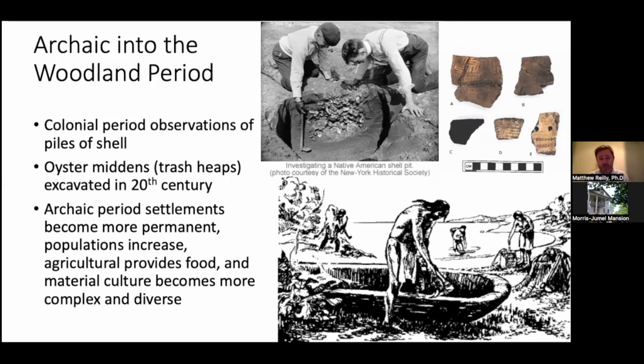And it's during this period that we have more permanent settlements, whereas during the Paleo-Indian phase, mostly we had hunter-gatherer tribes who were following herds across landscapes and rarely settling in place for long periods of time. Instead, we had more seasonal evidence of occupation. But here in the Archaic and into the Woodland period, we have permanent settlements, larger populations, agricultural practices, and material culture that becomes more complex and diverse across multiple archaeological sites, including in northern Manhattan.